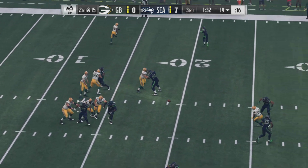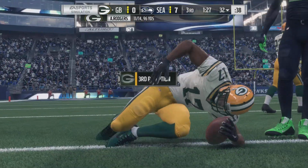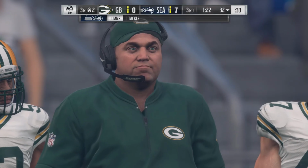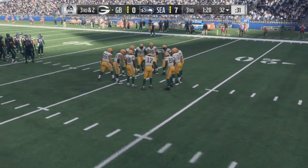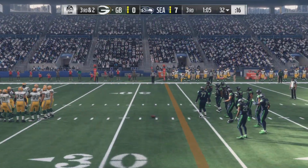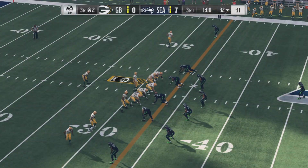On second down, here's Rodgers. Caught on the right side by Adams. And he's able to get out to the 32, brought down there. A good pickup there, 13 yards as they get closer for third down. The Packers on third down. They've converted 3 out of 5 thus far. Here it's 3rd and 2.